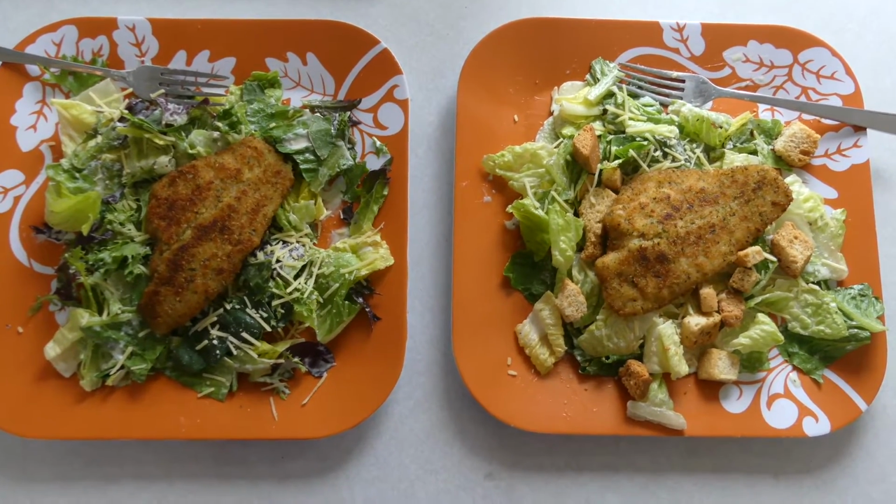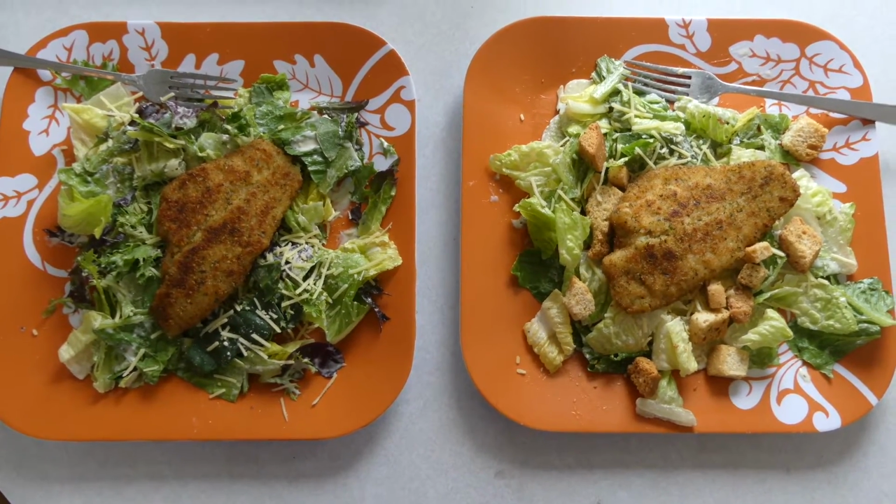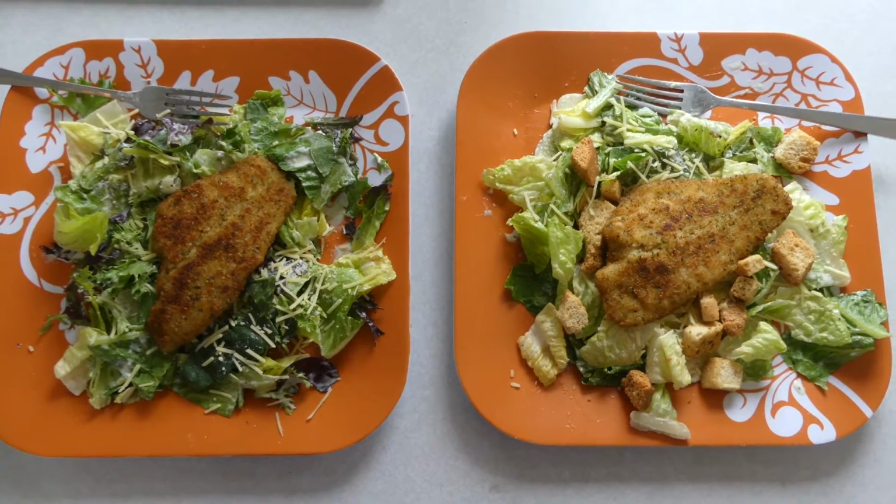We've got some breaded fish on Caesar salads. Not a bad camp lunch for today.